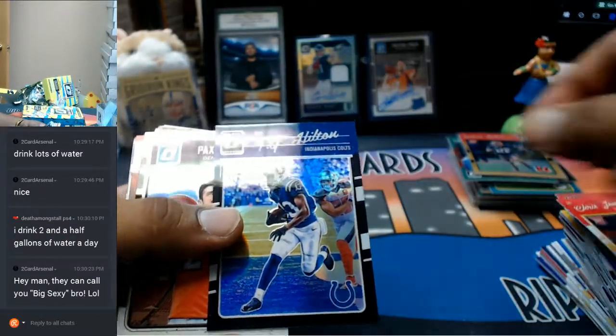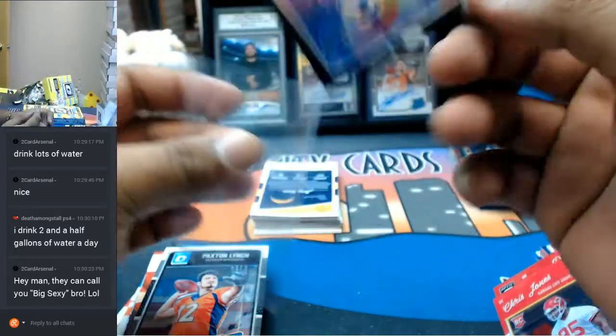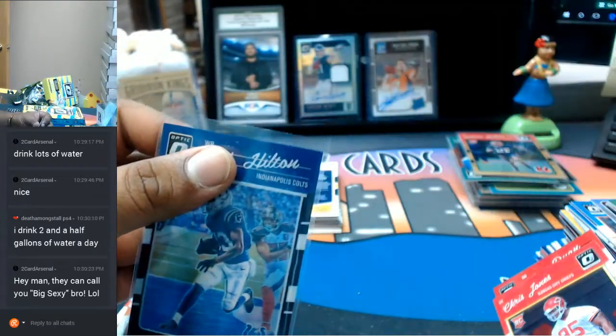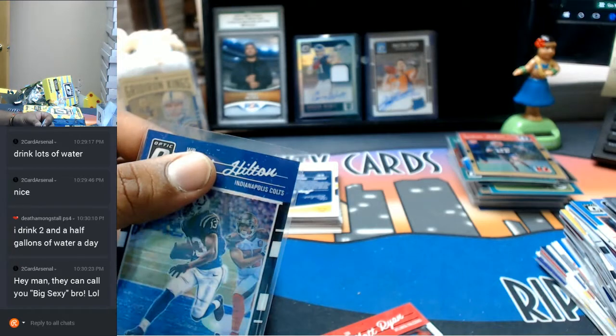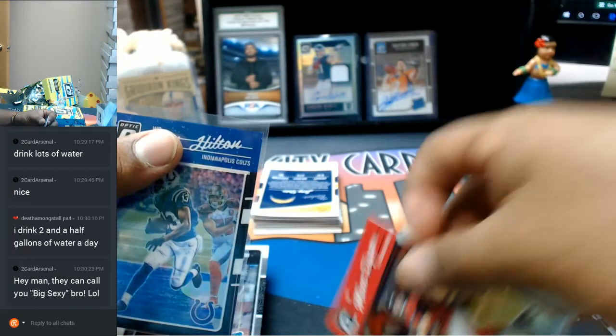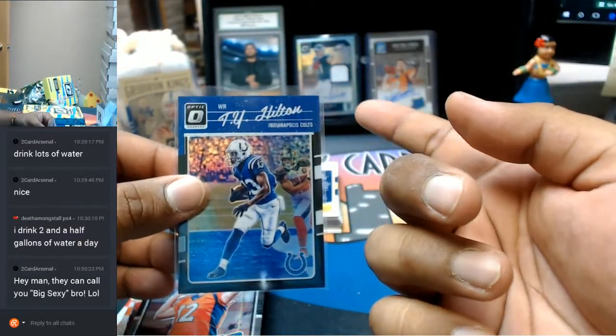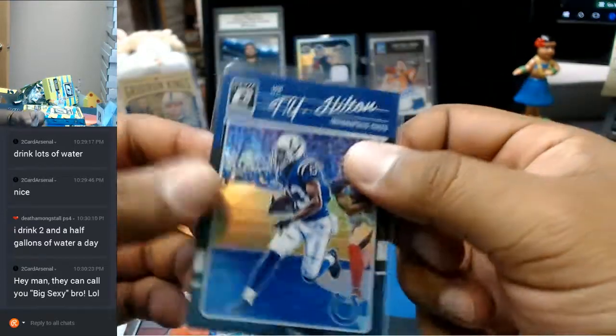That's pretty sweet. T.Y. Hilton, Black. That's numbered to 25. You drink 2.5 gallons of water a day, Death Amongst All? Is that before or after the 20-pound turkeys? I want to know. 12 out of 25, T.Y. Hilton for the Colts.